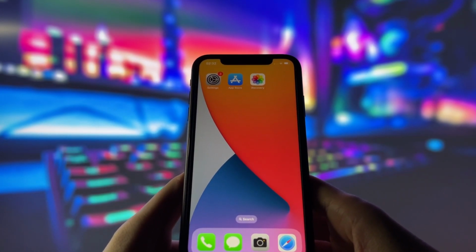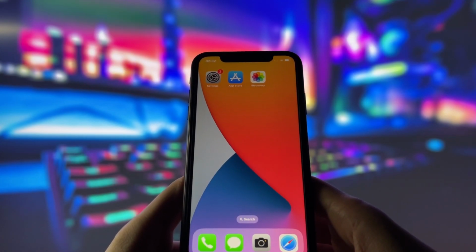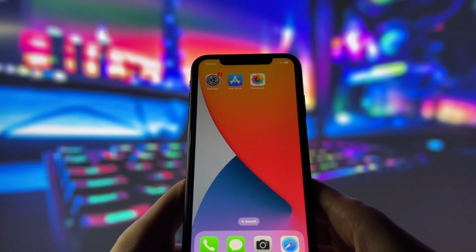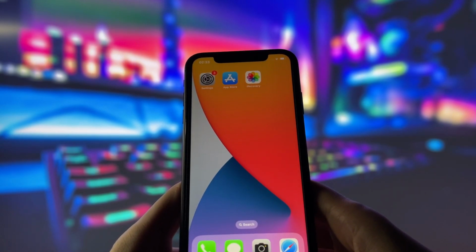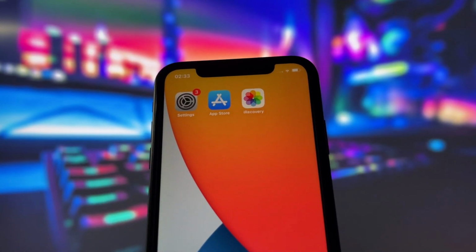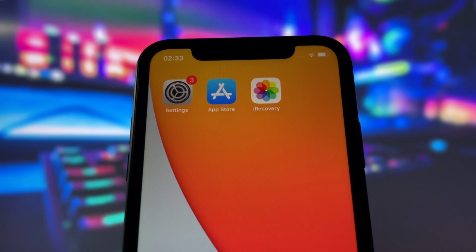In today's video, I'm going to show you a simple, brand new method to recover deleted photos, videos, or any other files from your phone, even if it's been more than 30 days or the files are no longer in your deleted folder. The app we'll be using is called iRecovery, and it's a game changer when it comes to recovering deleted files from your iOS device.